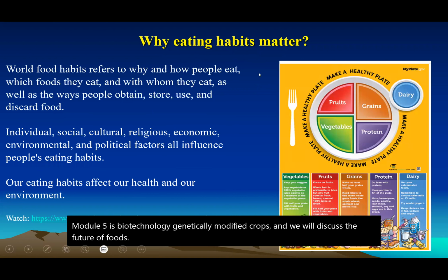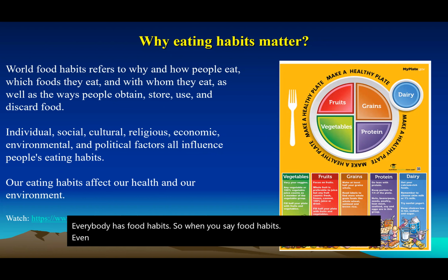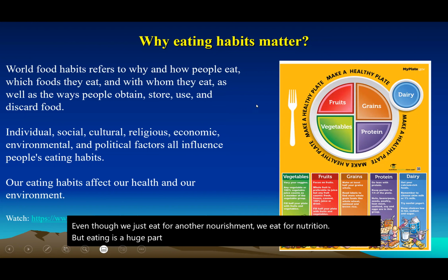So here is the healthy eating plate set by USDA. Everybody eats. Everybody has food habits. So when you say food habits, even though we just eat for nourishment, we eat for nutrition. But eating is a huge part of humanity.